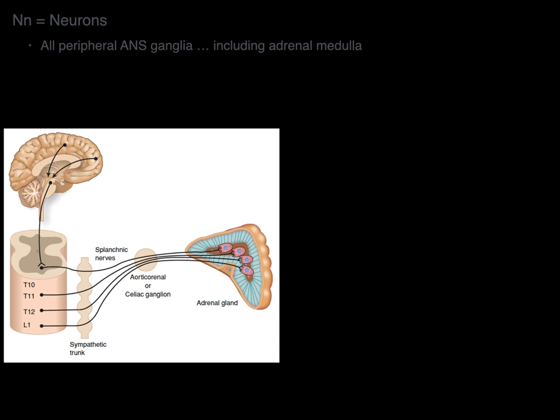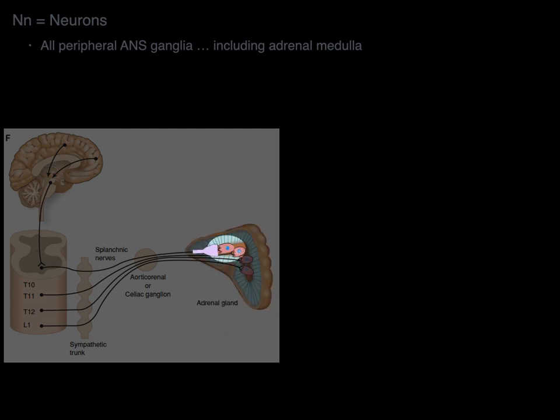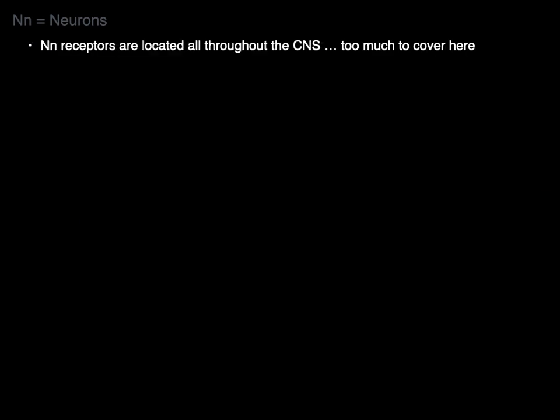So in this schematic, we see a preganglionic sympathetic neuron synapsing in the adrenal gland, specifically chromaffin cells in the adrenal medulla. If we zoom in on that, we see the preganglionic sympathetic neuron release acetylcholine that binds to a nicotinic N receptor on these chromaffin cells, which secrete a catecholamine like epinephrine into the blood. Stimulating NN on the chromaffin cells results in secretion of epinephrine. Now, NN receptors are located all throughout the central nervous system, all throughout the brain, so much so that it's too much to cover in this tutorial.